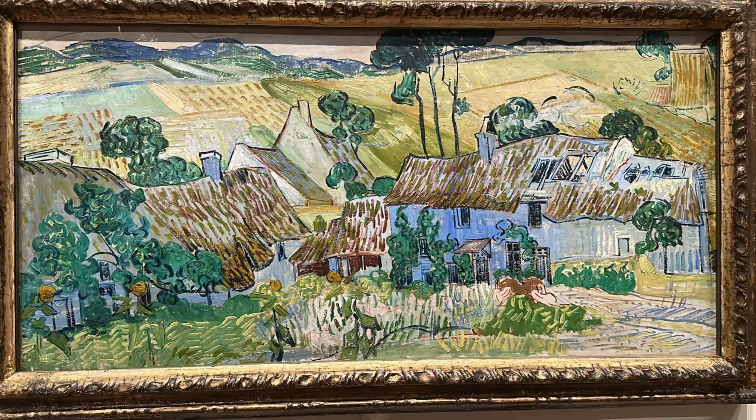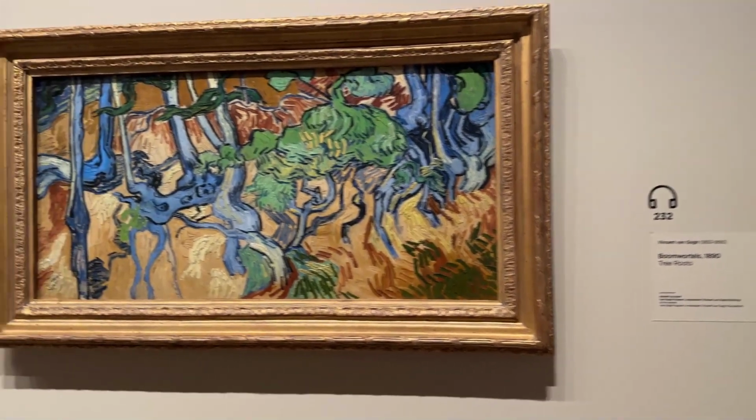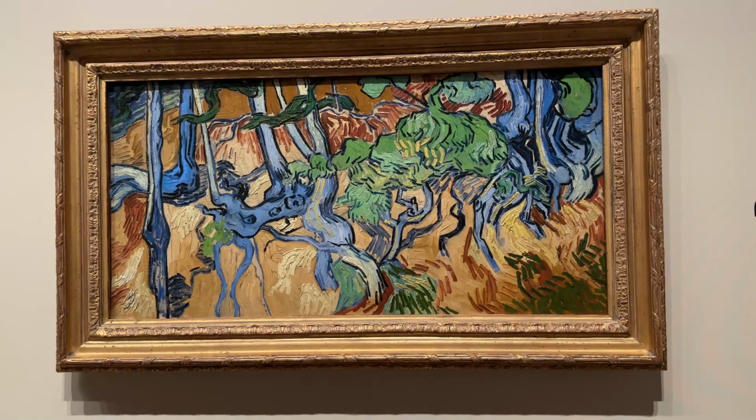And if you have a look at this one, for example, you see that there are not as many details as in the previous one. And this, ladies and gentlemen, was his last painting that is known, Tree Roots.